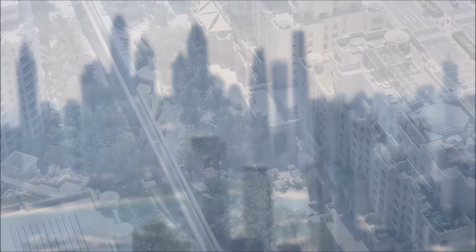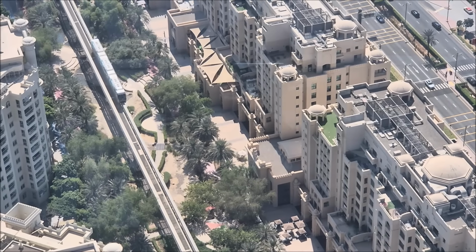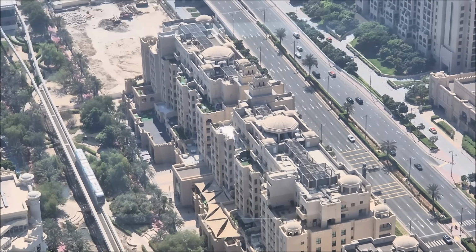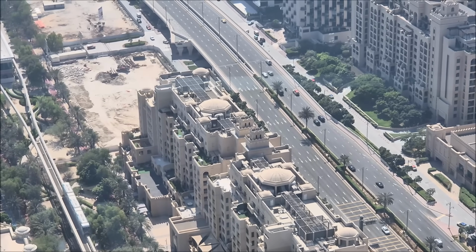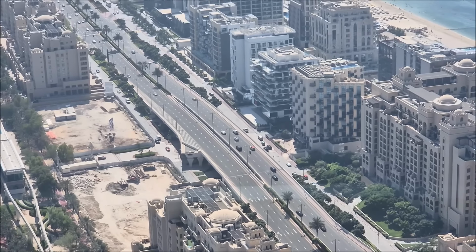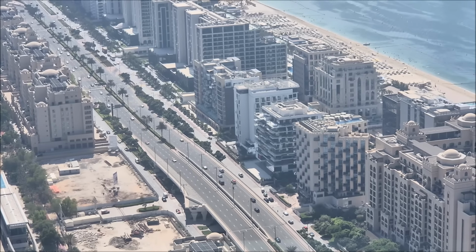Some of the most notable hotels on Palm Jumeirah include the Atlantis, the Palm, a luxury resort famous for its marine habitat, water park, and dining options, and the W Dubai The Palm, known for its contemporary design and vibrant nightlife.